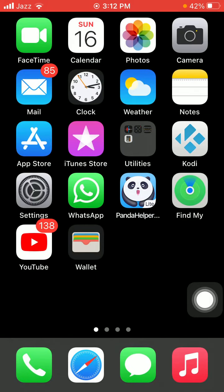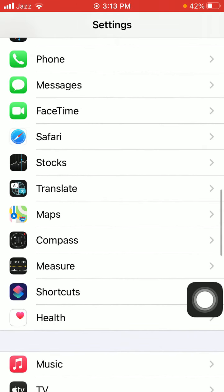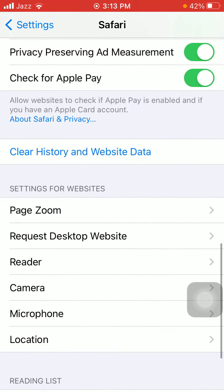After that, we go for solution number 2. Go to Settings and check the list, find and tap on Safari. Under Safari, tap on Clear History and Website Data, and tap again Clear History and Website Data to clear the history of Safari.